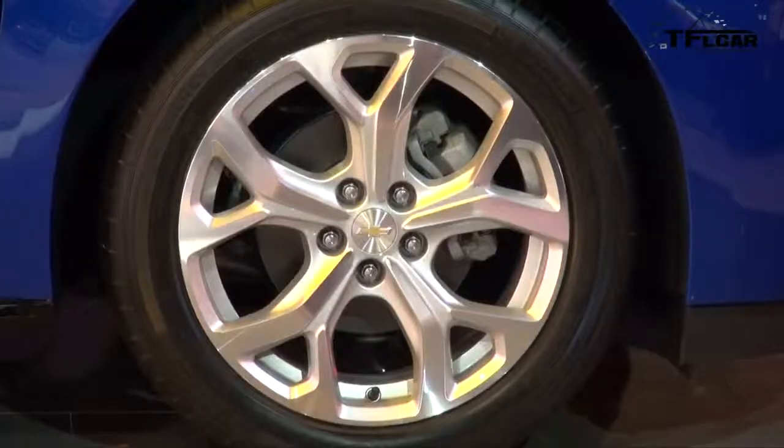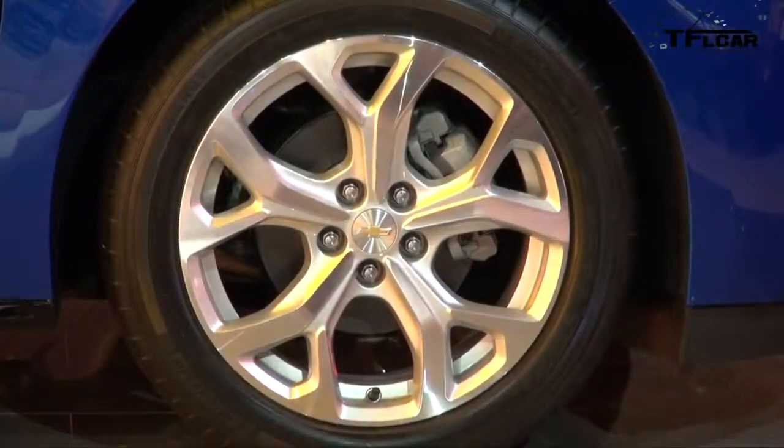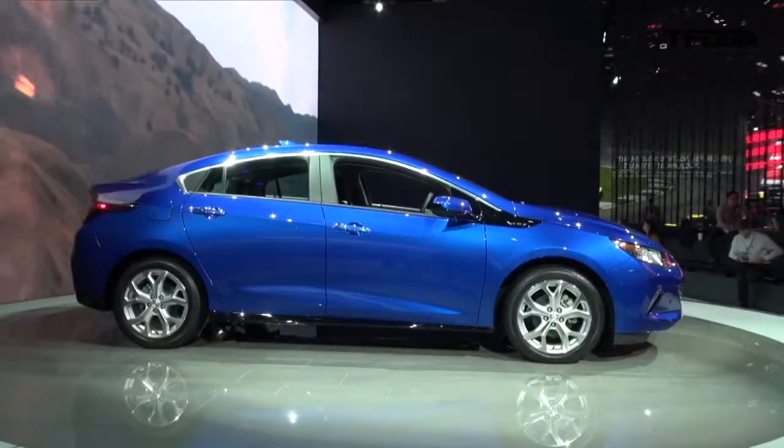And the combination range is about 200 miles? You can actually get over 400 miles total. No way. Over 400. Oh my gosh. So really in the realm of non-electrified vehicles. So they're truly no sacrifice.